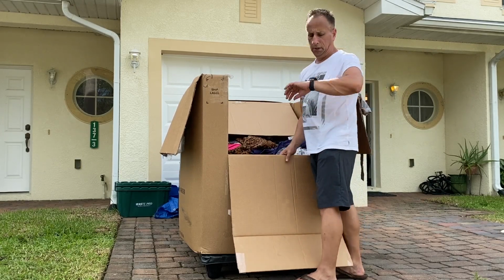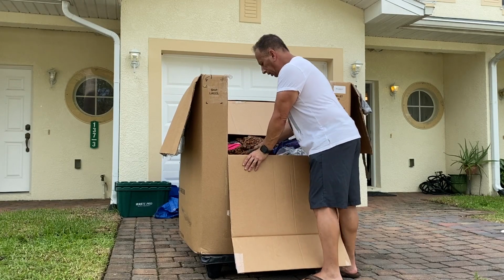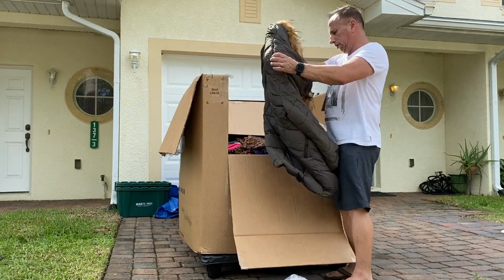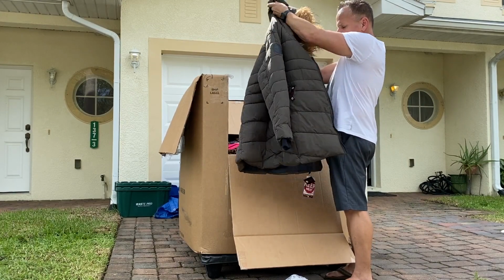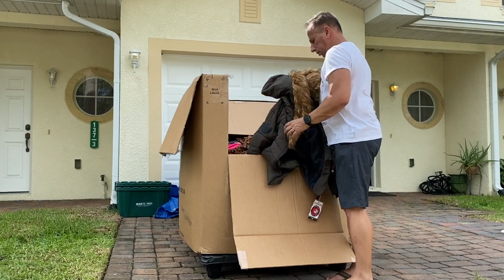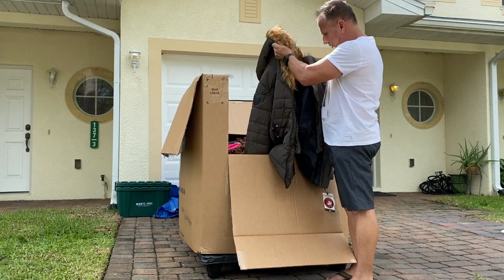This truck showed up, which we do have to watch the time so we have to get to the post office to get that out. Here's another one of these jackets. Hopefully it has the tags. Yes, it does. So so far, all different tags. Extra large on this one.